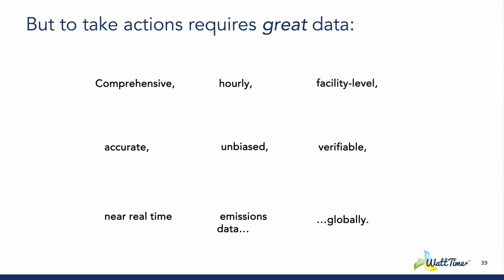That data can also be used to understand the impact of siting your renewable power plants. If you put them in an area where their impact is going to be higher because they're going to reduce more emissions, that's more impactful, so you can make some decisions there. But to do that work takes great data. It needs to be comprehensive, hourly, at a facility level, accurate, unbiased, verifiable, near real-time emissions data. And because greenhouse gas emissions are a global problem and the solutions are global solutions, we need to do this globally.